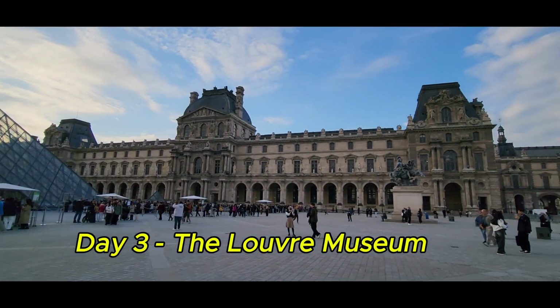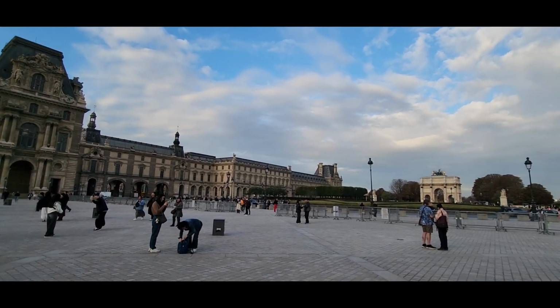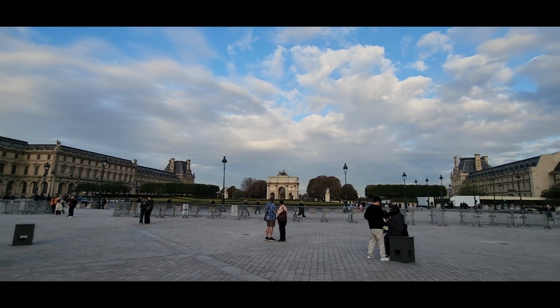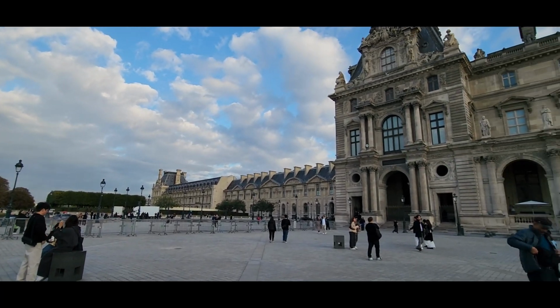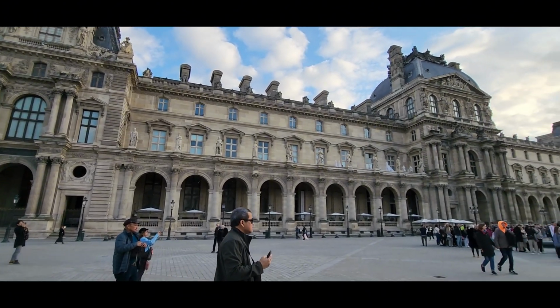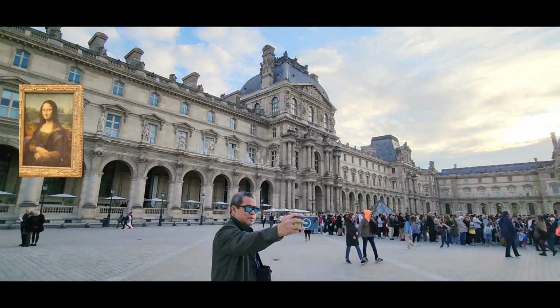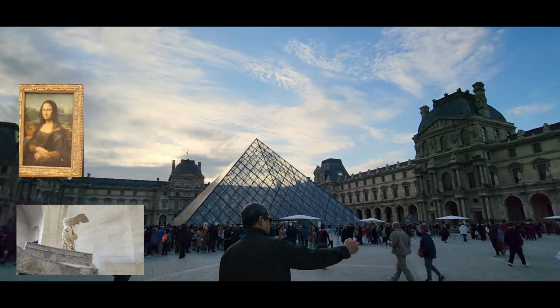The Louvre Museum is the former palace of French monarchs and now home to the largest museum in the world with more than 600,000 artworks. The building surrounding this pyramid is where all the artworks are displayed. The Louvre collection includes iconic paintings like the Mona Lisa and famous sculptures such as the Winged Victory of Samothrace.